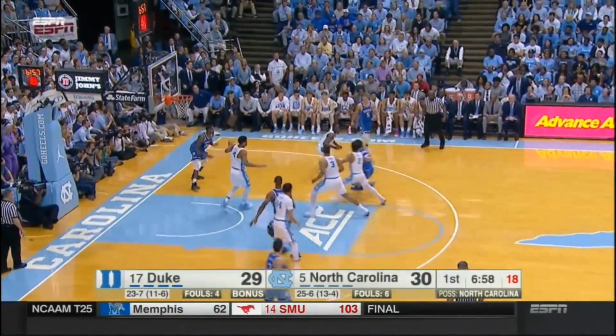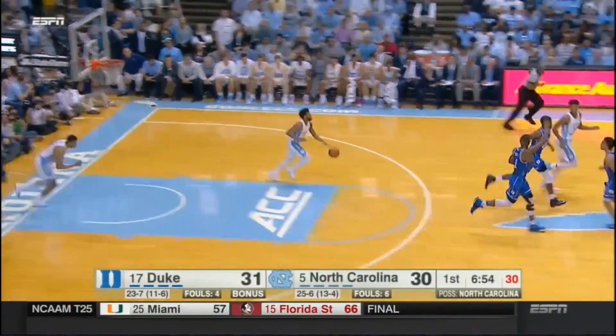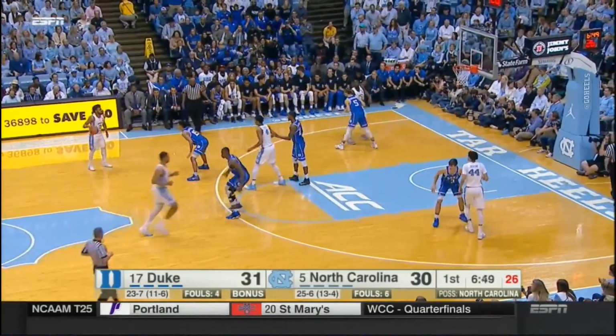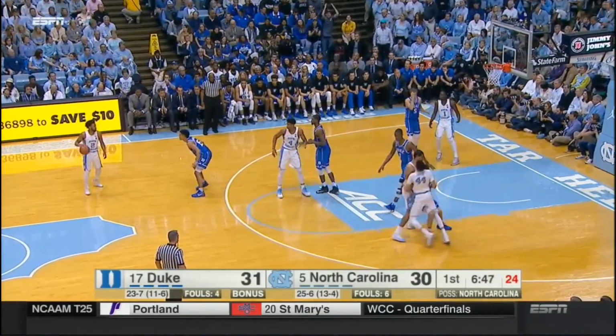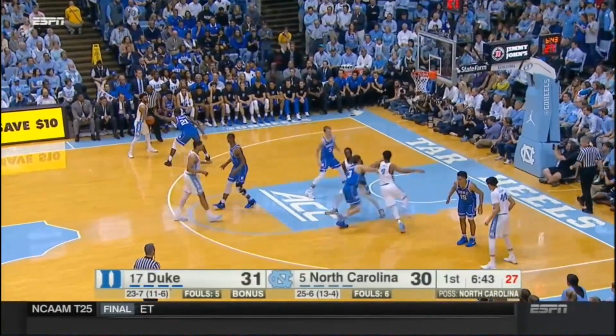Both teams shooting over 50% so far tonight. And the numbers will go up a little bit for Duke on the bank shot by Jackson. Well, Frank Jackson much more confident in his last 3 games and has come into this building firing. All in his hands. Grayson Allen called for his first foul.